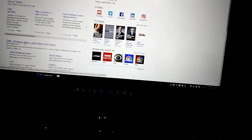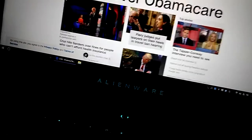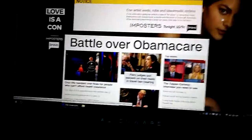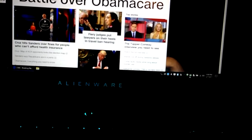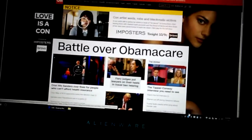But let's test this. I'm gonna open basically CNN and maybe one more news site. Wireless is going to be on, which is here, and I guess CNN refreshes itself, so that there will be some very mild wireless usage. But basically, brightness is going to be 100%. I will completely disable the screen saver and everything, and then just leave it on and measure the time it takes.